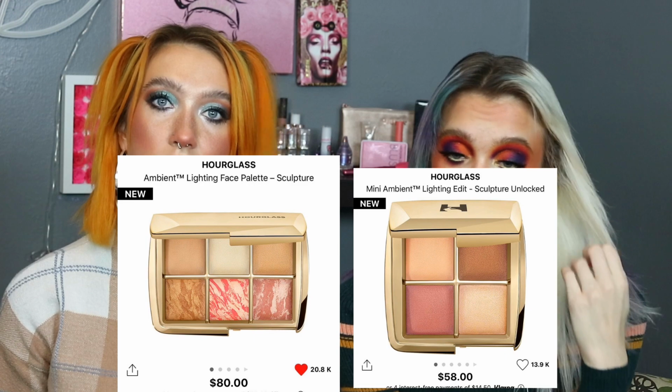Okay, let me tell you about something I'm not going to buy, but a few months ago, I decided, Hourglass comes out with these holiday palettes every year, these face palettes, and every year I want them so bad. So this year I was like, you know what?